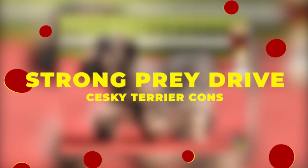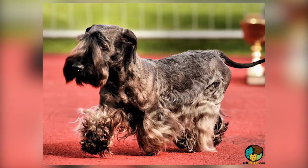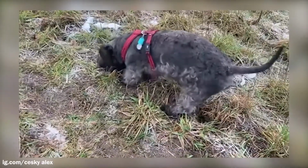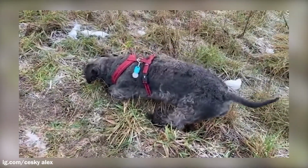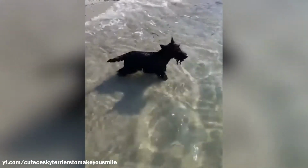Con number 3, strong prey drive. Once again, these dogs are hunters by nature, and with that instinct comes a strong prey drive. If the Cesky is not trained properly, it could potentially put itself in dangerous situations. An example would be giving chase to a pet animal such as a hamster or even smaller pets.